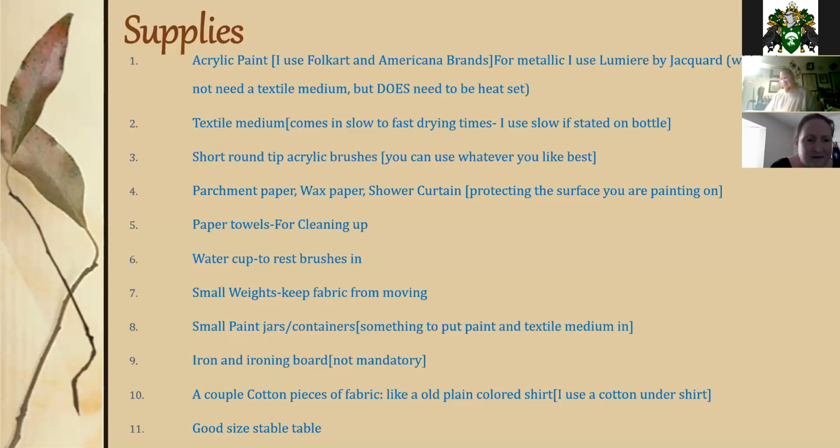Make sure whatever you're going to paint on is covered. If you have a table that you don't want paint to go on, the majority of the time paint won't go through the fabric, depending on how thick your fabric is, but sometimes it does. So you want to put wax paper or parchment paper down. When I go out to schools to teach, I bring an old shower curtain and put that over the table, whatever you can to protect the table that you're going to be using.